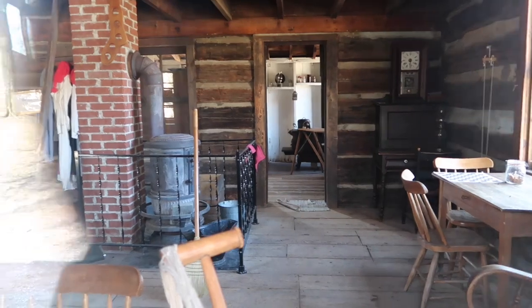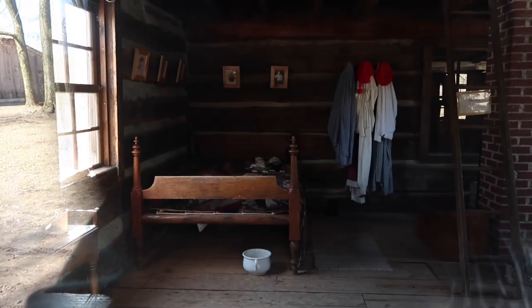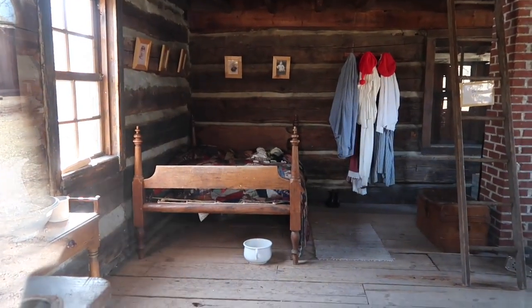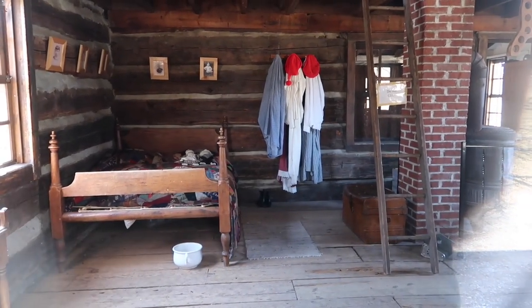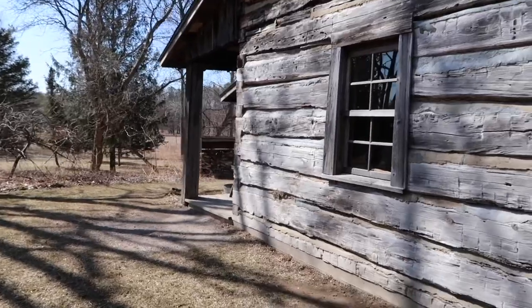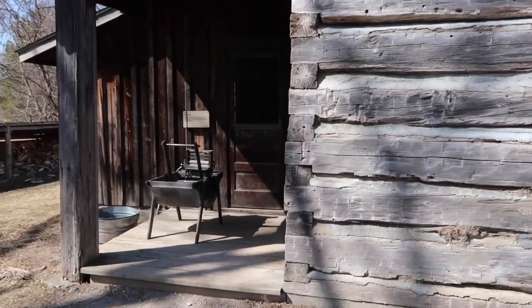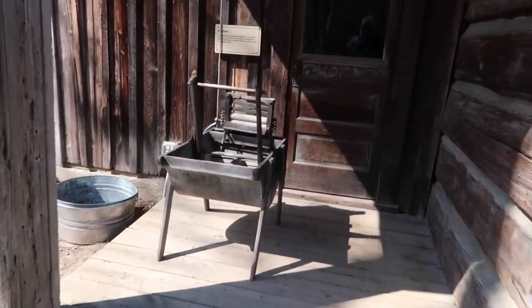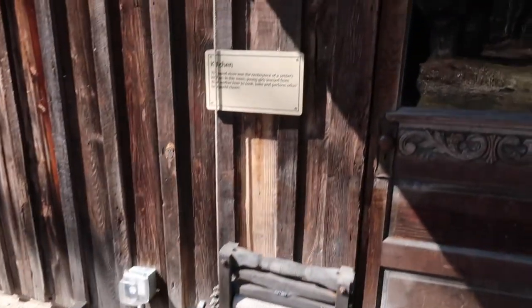That's pretty cool on the inside, if you can see that. I'll try a different window. That's pretty cool. That looks like a wash tub. Looks like this might be a kitchen.